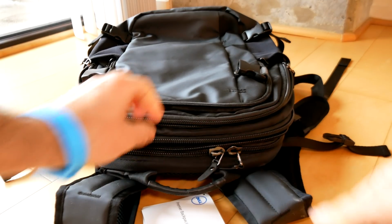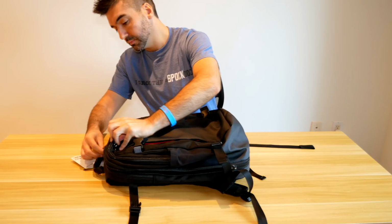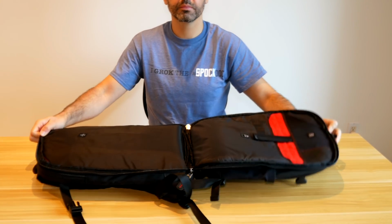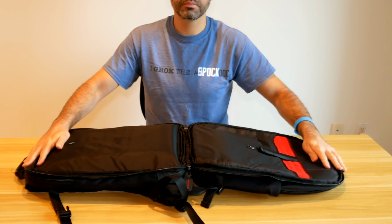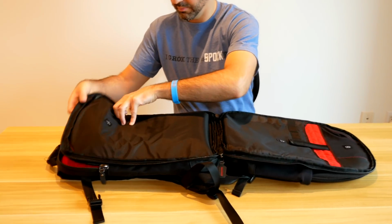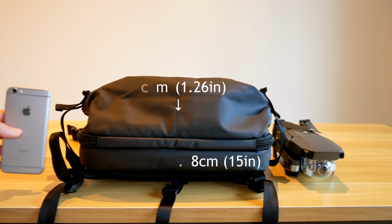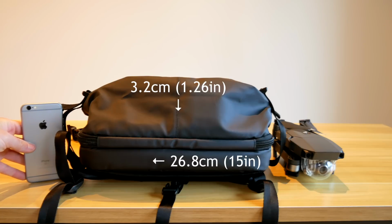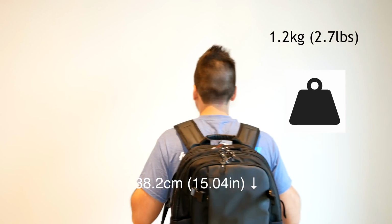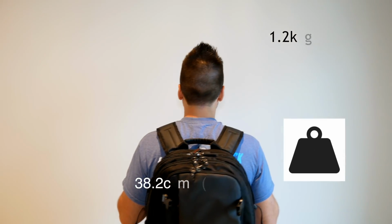I mean, look at this interior. It's lined with fleece. It's an excellent electronics backpack, but it's not for everybody. There are 4 major compartments of this backpack, and the middle compartment splits the backpack in 2, which is designed for it to be TSA friendly. Now, chances are you're going to have to take your laptop out of your bag when you go through airport security anyway, but this makes it a lot easier to take it in and out if you have to. It's 32 by 26 by 3 centimeters, which is 15 by 10 by 1 inch, and it weighs about 2.7 pounds, which is about 1.2 kilograms. That's a very slim and light profile for a backpack, especially one with this much carrying capacity.